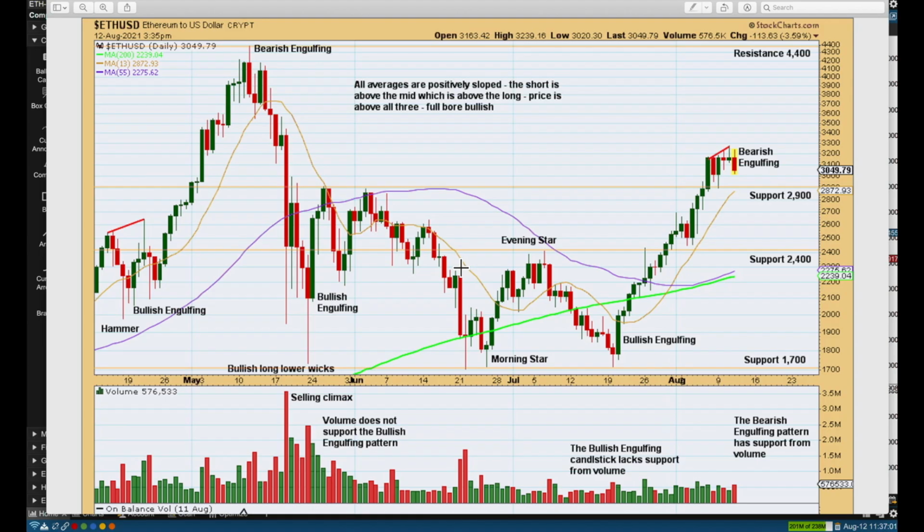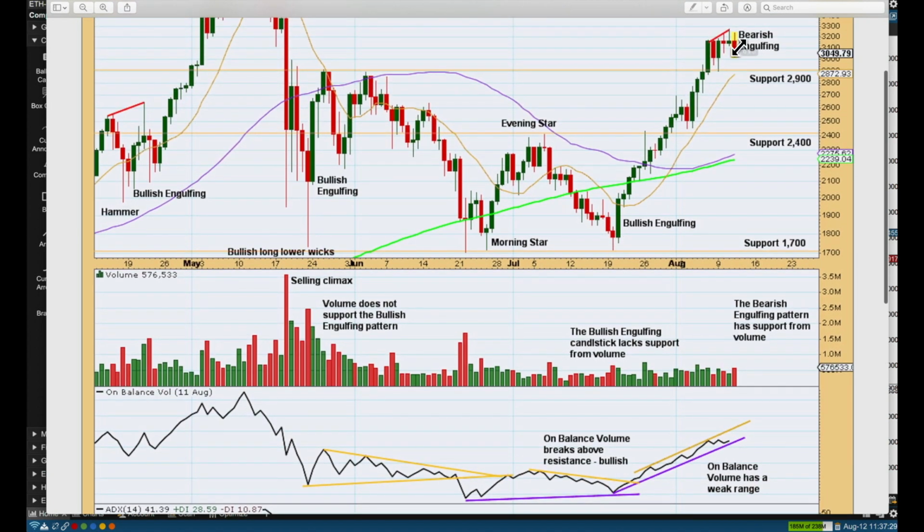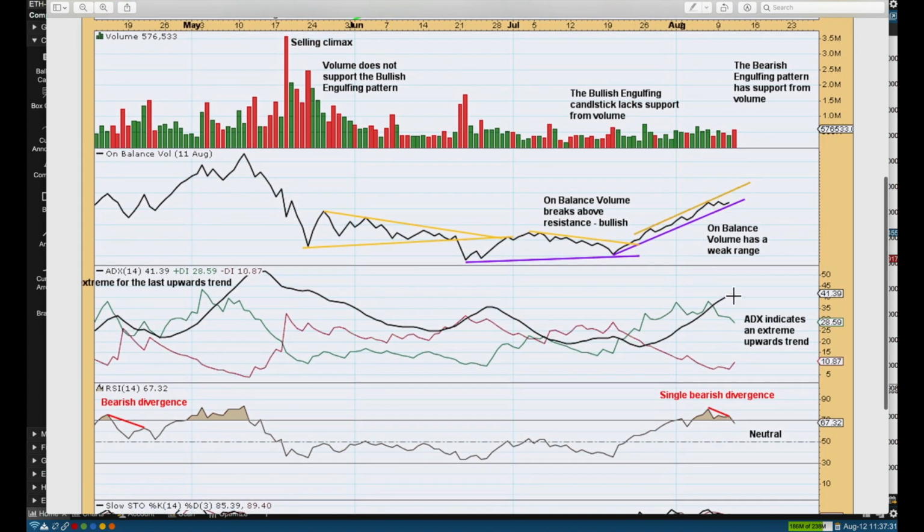Let's have a quick look at the daily chart for some classic analysis for Ethereum before we move over and do some analysis of MIOTA. It looks like today it may be forming a bearish engulfing candlestick pattern, which looks like it has support from volume. We need to wait for the session to close before we can have confidence in that, though it's entirely possible price could bounce up end of session and it may not form this candlestick pattern, so I'll keep an eye on that. This upward trend from here on up is now extreme.